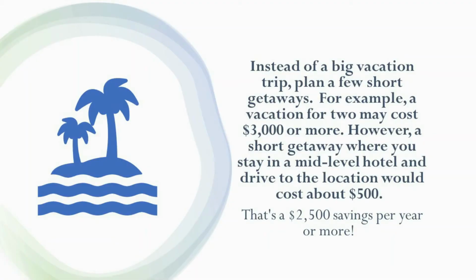Next strategy. We tend to go on a big family vacation every year. But when we were saving to buy a home, we did none of that. We made sure that our trips were going to be $400 or $500 or less. So we did a lot of small trips, where we would stay 1 night or 2 nights somewhere that we would have to drive to, and that helped us save a lot of money.